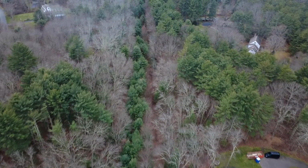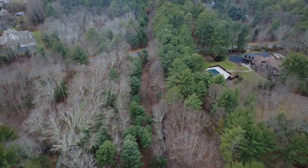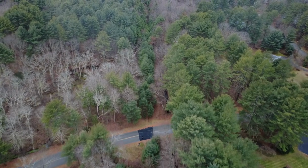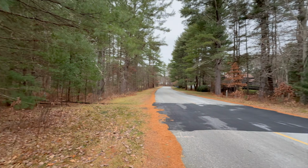Emerging from the wilderness, we're now approaching the last road crossing in the town of Dover, Hunt Drive. Coming back down to street level, we can see that the rails here have been removed like the other crossings. This is actually the final missing section of rail in town.